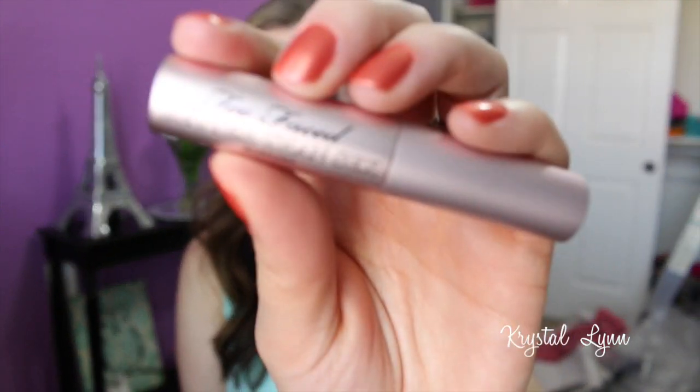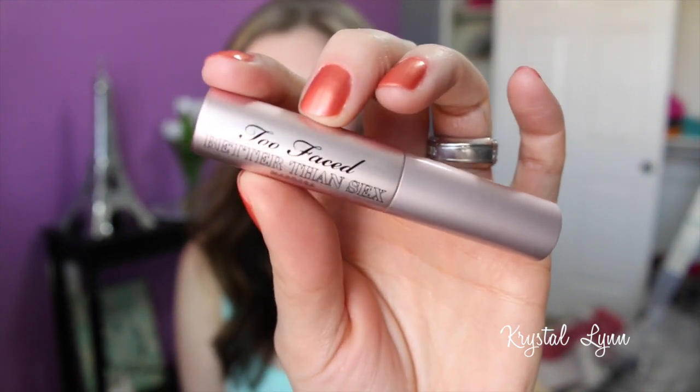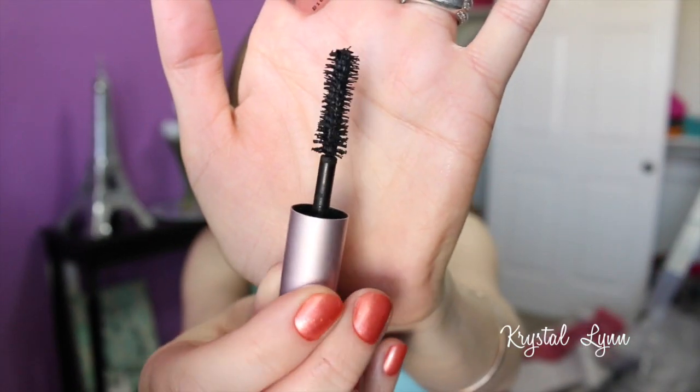And then I just have one letdown these past 2 weeks. I've been pretty much sticking with the same products these last couple of weeks, so I don't really have any other letdowns, just this one sample size. It's the Too Faced Better Than Sex Mascara, and I know a lot of people do like this, but it actually did not work for me. I like the bristles on the wand, and I like the formula, but I don't like the shape of the bristles or the shape of the wand.